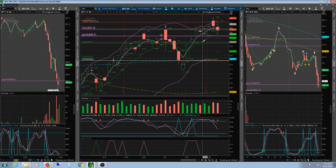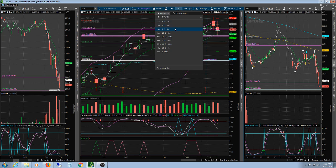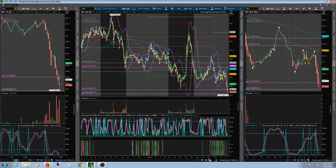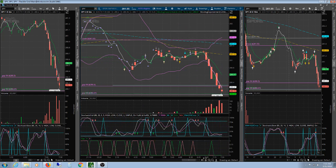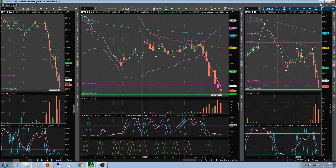But I watch the gaps, but I don't rely 100% on them for plays, for entries. I know one of my mentors definitely keeps an eye on those, and that's one of his favorite plays. But I haven't. It seems like every time I try to play it, it fails. But that's kind of one of his bread and butter plays. And if you want to learn more about that, just look up anything with Steve Nissen.